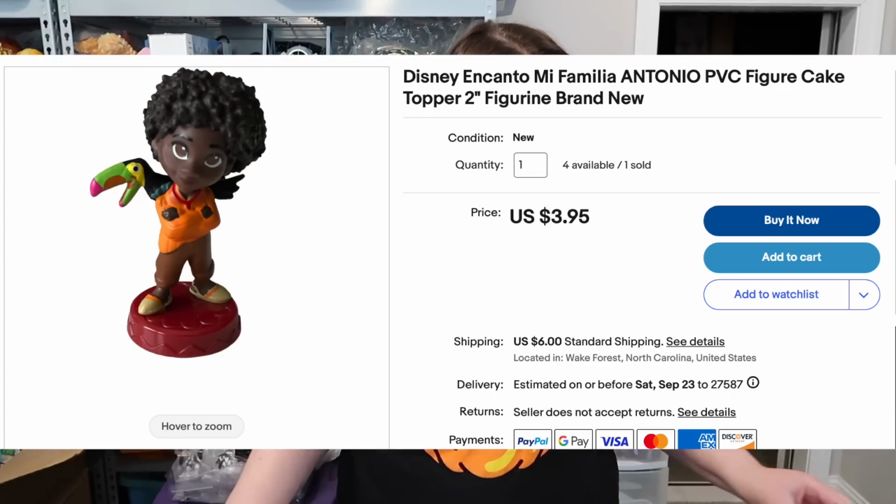These were part of a larger pack of figures that I bought and broke down, and I'm selling all the little ones individually. Now, these do not make a ton of money if you do something like this, and you do have to be willing to wait the long game because they take a while to sell. But I'm willing to do both of those things, and I actually love dealing with the small little toys. So he sold for $3.95 plus shipping.